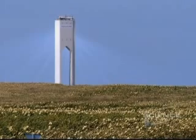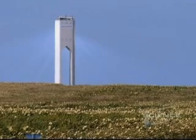Consider this. A similar plant, built on about 1% of Africa's Sahara Desert, could provide enough electricity to power the entire world.